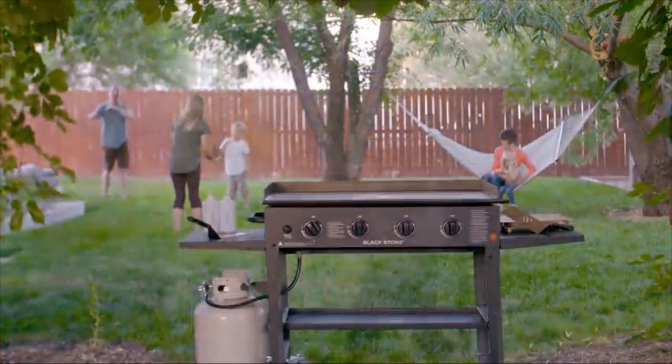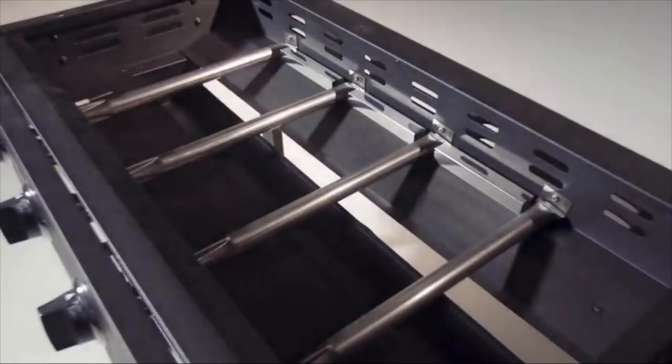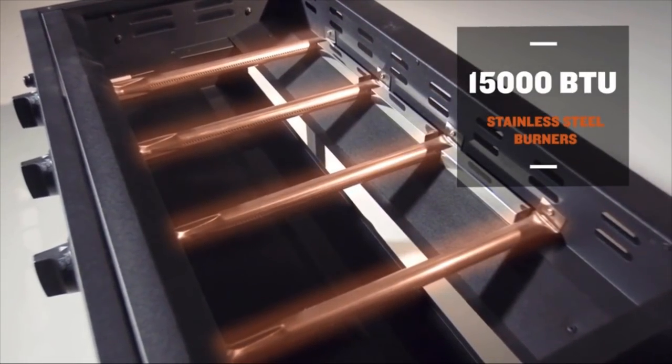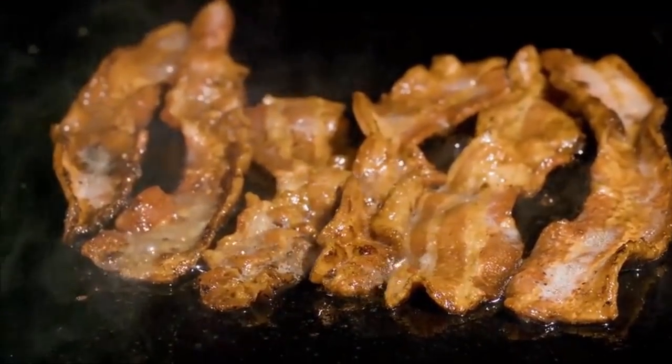In your backyard or at the campground, the 36-inch griddle cooking station from Blackstone is going to cook the food you love. The 4 powerful 15,000 BTU stainless steel burners are independently controlled, creating 4 cooking zones and enough versatility to cook for 2 or the entire neighborhood.